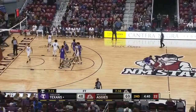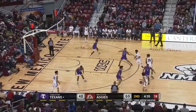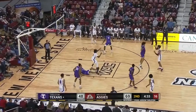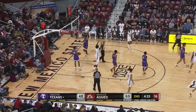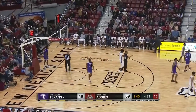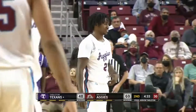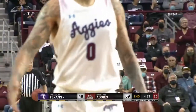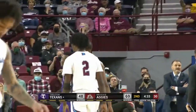Gibson will pick up for Rashawn Cotton. Nate Pryor unavailable, Uat Elock unavailable for the Aggies tonight. Still not 100%. And before the pass, Tillman called for the offensive foul, his fourth. I like that set right there. Get the ball to Johnny, a little high-low action. But Johnny just a little too strong down there.